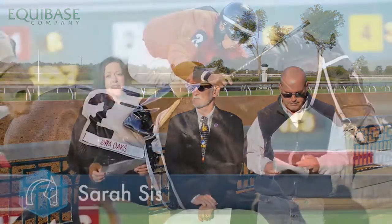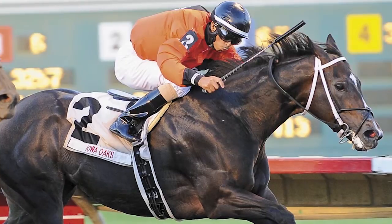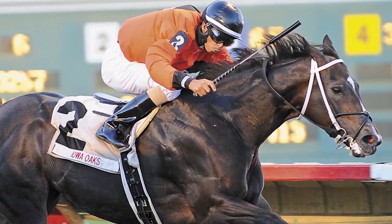All right, well, talking about Chide, the horse that she ran second to in the Dogwood is Breeders' Cup filly and mare sprint contender Super Majesty. And back to Sarah Sis, she is a multiple Grade 3 winner and has come back from some not so good performances to win again. So we do know she can come back from being off form.